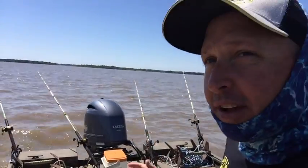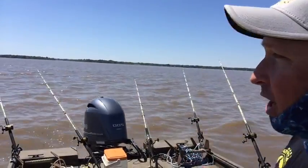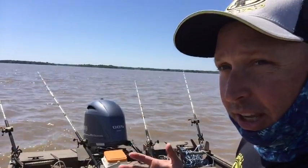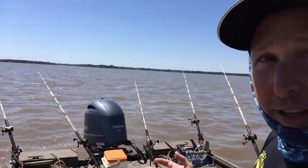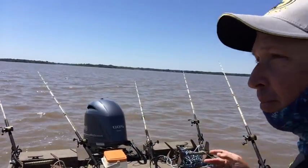This is the first place I've stopped today and fished. I have no idea if it's the right depth or the wrong depth. It was just a really easy place to tie up. I knew I had a good signal here, so you guys could go fishing with me. So we're just hoping for the best.